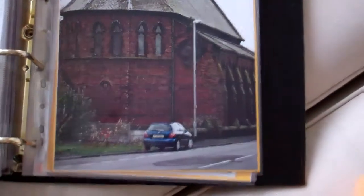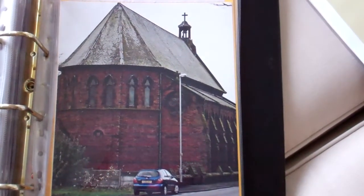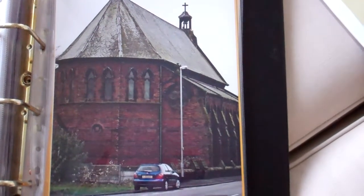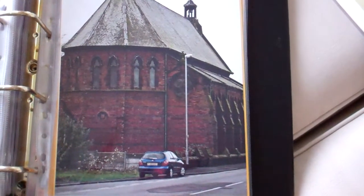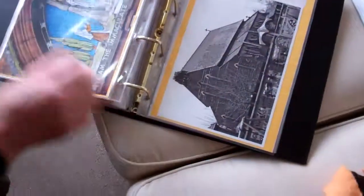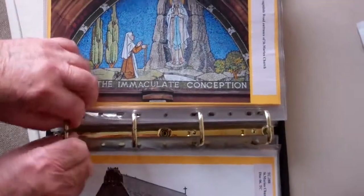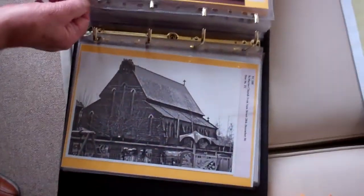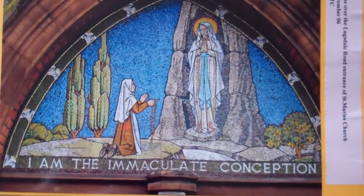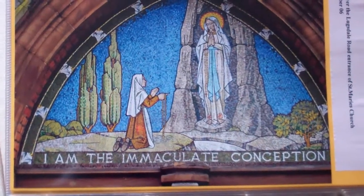Thank you. And of course that's a view I'm familiar with. The outside of the church. Good old Lugsdale Road there. Oh, and there, of course, the mosaic above the door. Over the door. Wonderful.